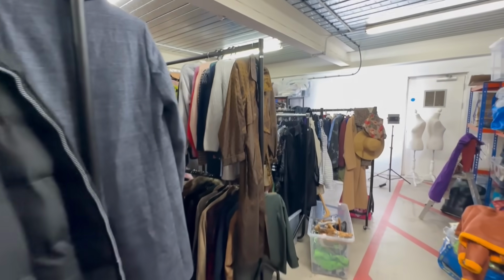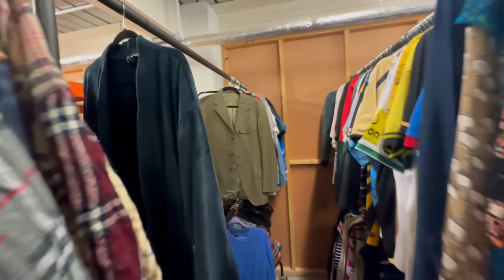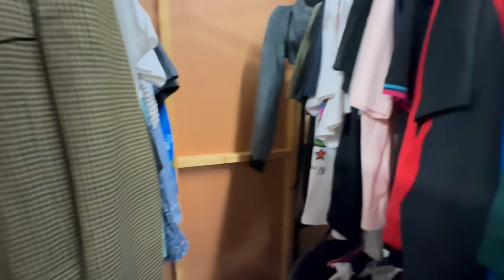But apart from that, from this week, we've just been smashing out the listings. So as you can see down here, in terms of unlisted men's now, we've only got a very small amount.